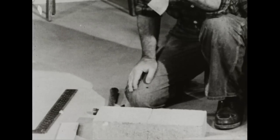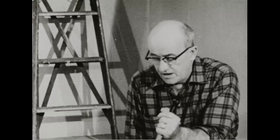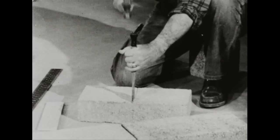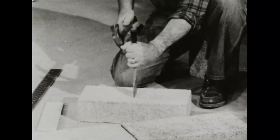Now, if you wear glasses like I do, that may be all right. But if you don't, I would advise that you get some safety glasses or goggles to wear, because when these particles spit out, they may injure your eyes.